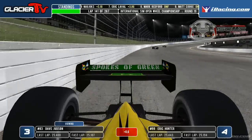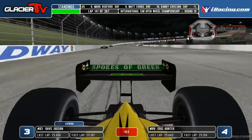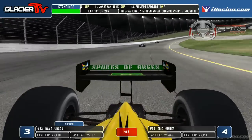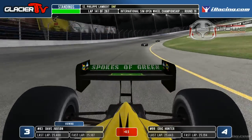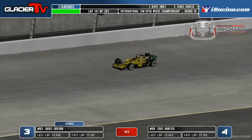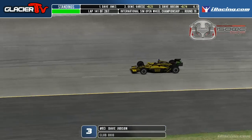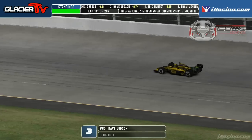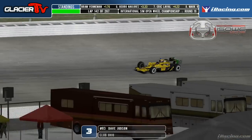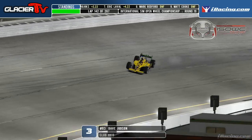Eric Hunter as well, and oh, Judson! Judson hits the wall there, coming out of turn number 2. And it was at the worst point you could hit it, and I'm not sure just how much damage he has. He's able to carry on, but this has allowed Hunter to catch back up to the rear of him, and another time perhaps our championship leader Dave Judson dodged a bullet. How many lives does he have?